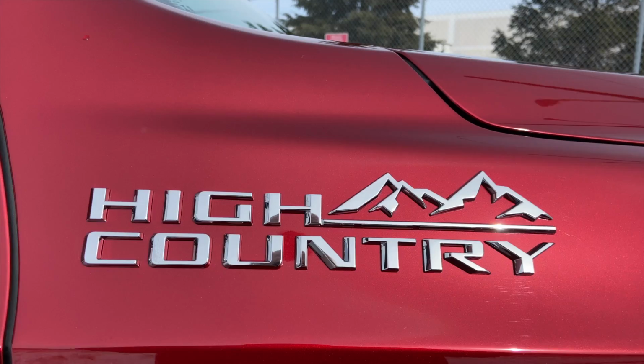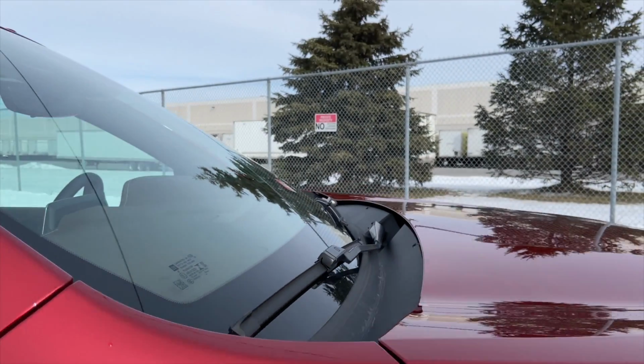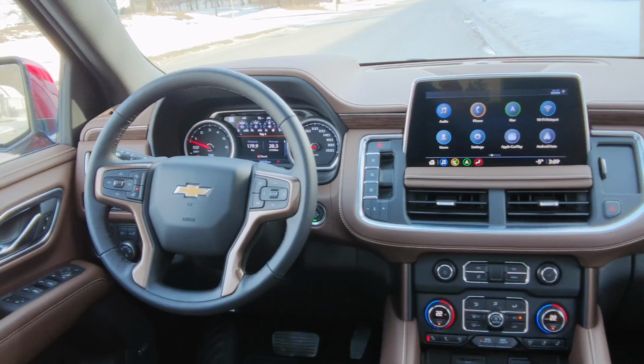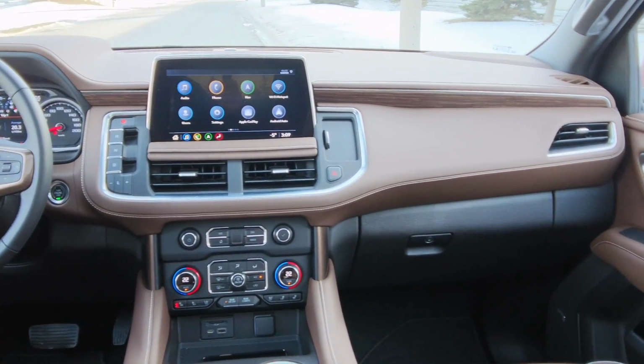The High Country comes with a lot of exterior bling and a unique front grille. This model comes with a jet black mocha interior. At first glance, it's like, ooh, this is so nice and different, but after a while, I'm not sure. It's a little bit too brown for me. It kind of feels like you fell in a septic tank.